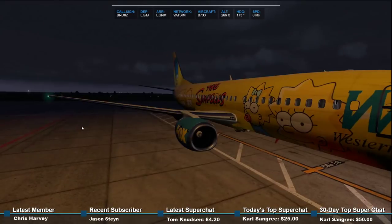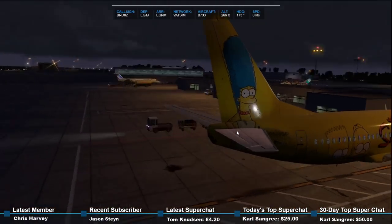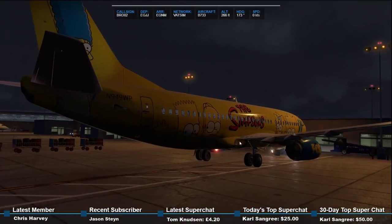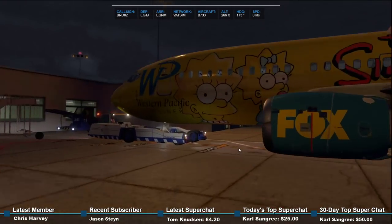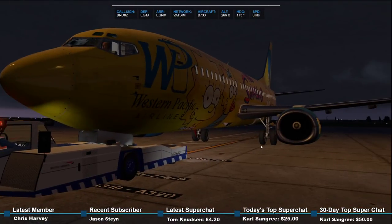Let's have a look at the outside lights. Oh look, we've got a logo light illuminating Marge. Amazing. It's such a cool livery. I can't believe they actually did this. I can't remember who was on Discord to suggest it as well. Brilliant suggestion. Oh, looking good.